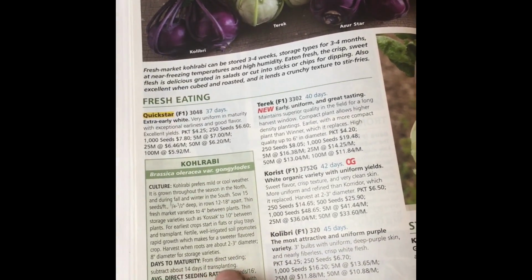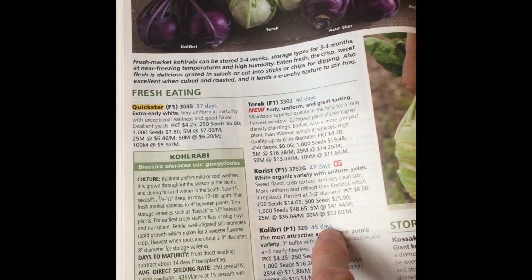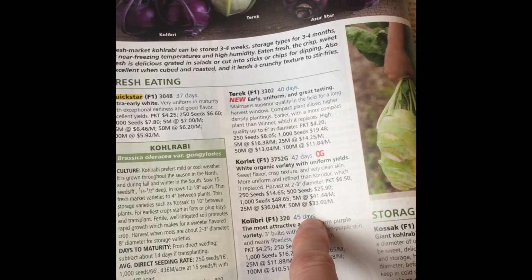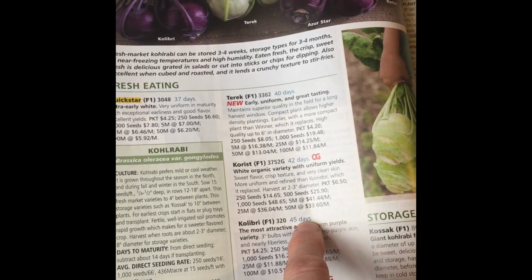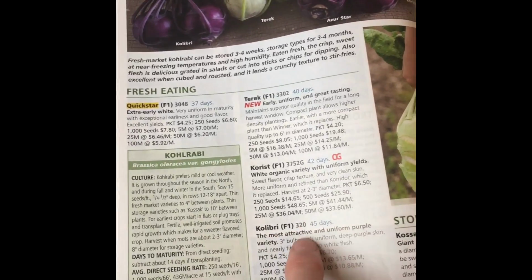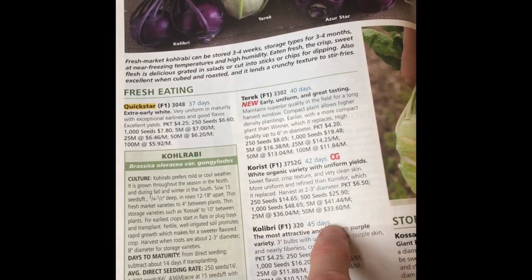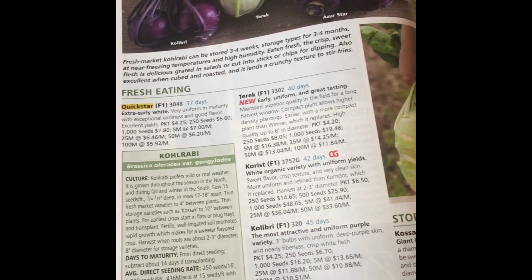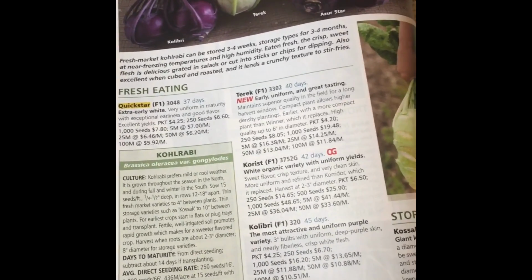So subtract 14 days for transplanting. This 45 days is 45 days from the time you seed the plant, whether you seed it indoors as a transplant or outdoors in the garden. So take that into consideration. If you're buying kohlrabi to plant in the garden, then you would take off the 14 days and know that you would have an edible kohlrabi crop in that many days.